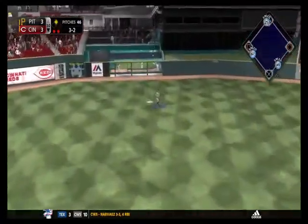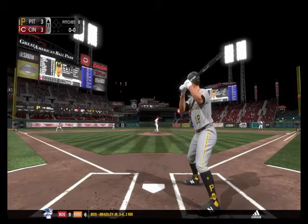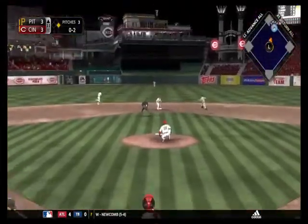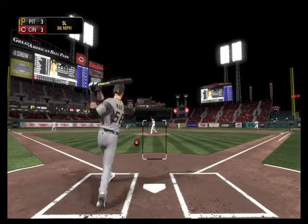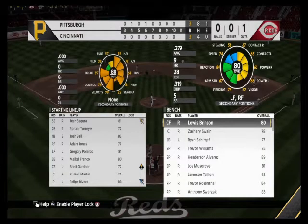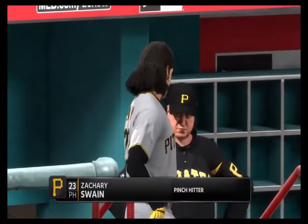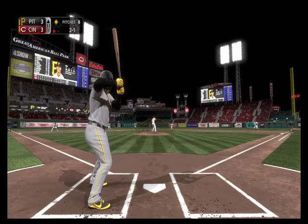And this one lined into center field would be caught by Brett Gardner, who would come up to bat pretty immediately here. And he would line one into right field for a base hit and then steal second base. So that's cool. We really needed that to happen. Then a strikeout of Russell Martin is then going to bring in a pinch hitter. Who are we going to bring in? None other than the star of this video so far, Zachary Swain. Let's bring in Zachary Swain, see what he can do here with a man on second base.